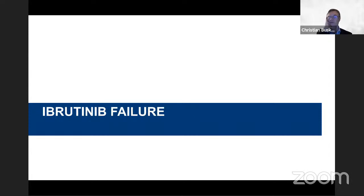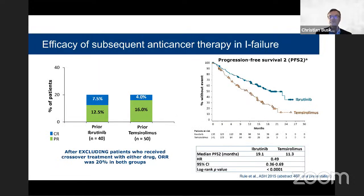And of course, the question is what to do with ibrutinib failures in the relapse setting, when this is our standard treatment. This slide shows you something, because there was always an argument that when you use ibrutinib early on, you spoil your possibilities to salvage these patients compared to more conventional treatment. But this is not true. This is now the progression-free survival after relapse. The patients got temsirolimus, had their relapse and were salvaged, or the patients had ibrutinib, had their relapse and were salvaged.